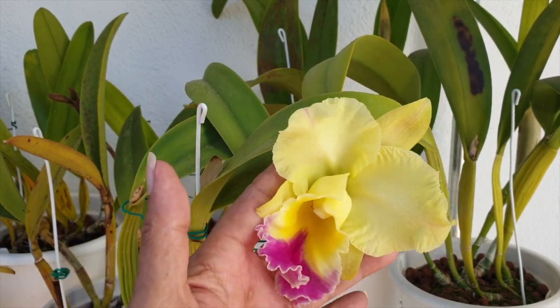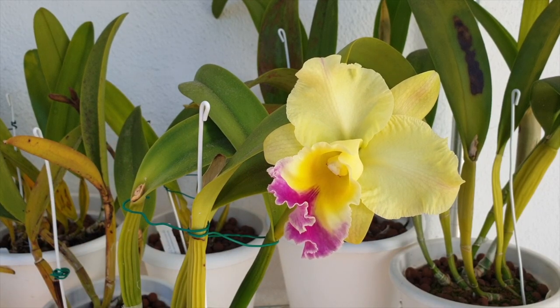Pretty, pretty. Very pleased to see this bloom. I was hoping maybe for two, but that would be probably asking too much. Just the fact that she's alive after having disturbed her, I don't think I triggered the fusarium to activate. So one bloom, happy days, we will take it.